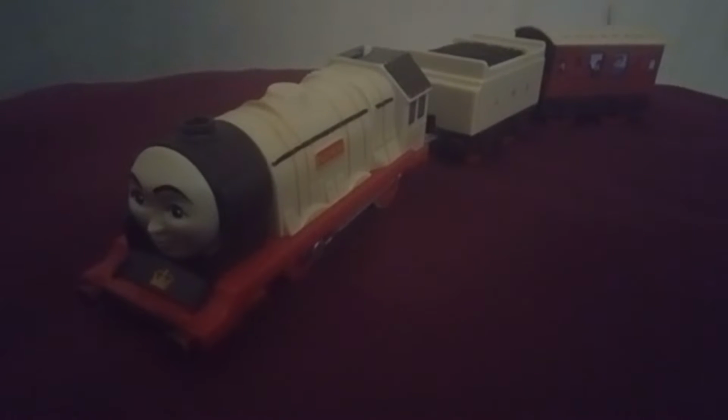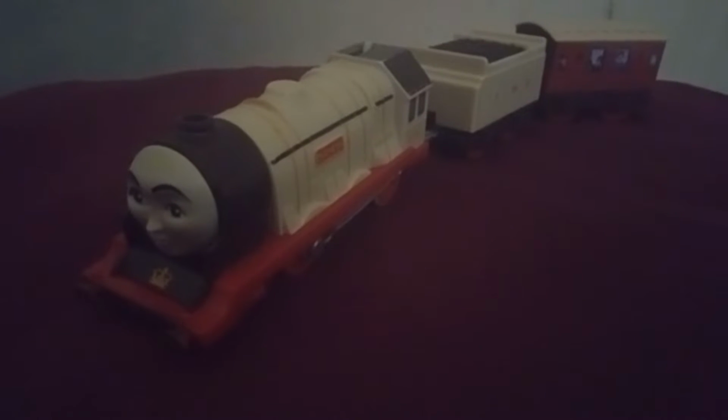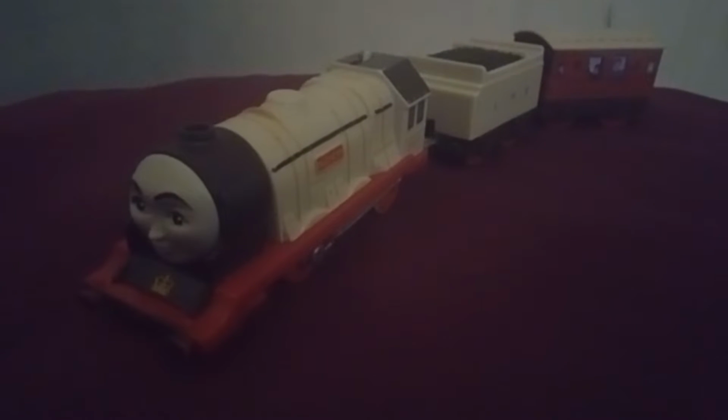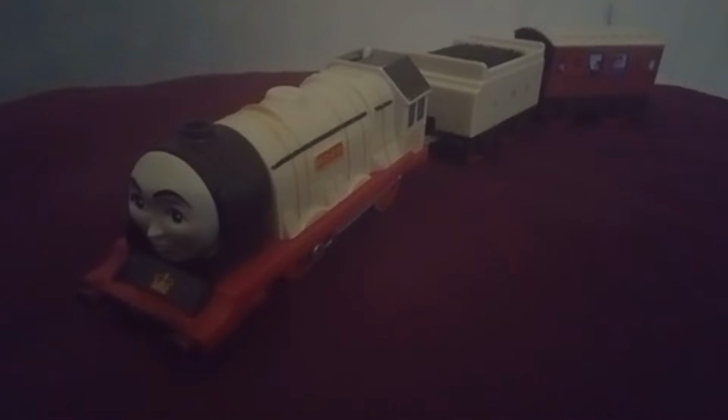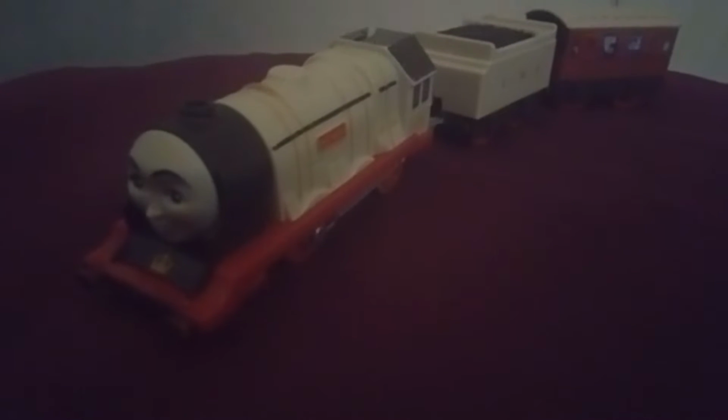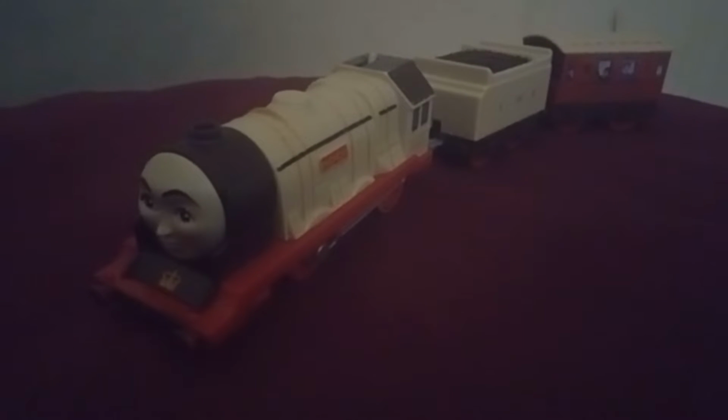And number two, Queen Elizabeth died about 3 weeks ago, and I felt pretty sad that she passed away. So, to pay respect to her, I'm going to do a toy review on my Motorized Duchess toy, since she appeared in The Royal Engine 2 years ago, before her death in 2022, which is this year. Thomas and the Royal Engine came out back in 2020, 2 years ago. And I thought that special was very good.